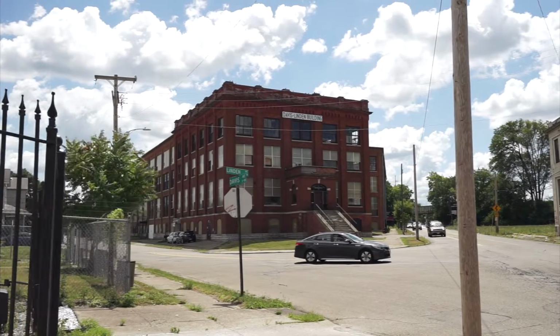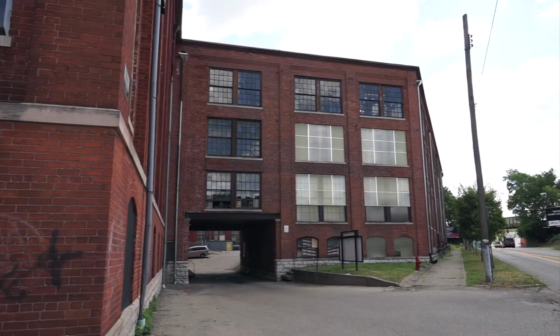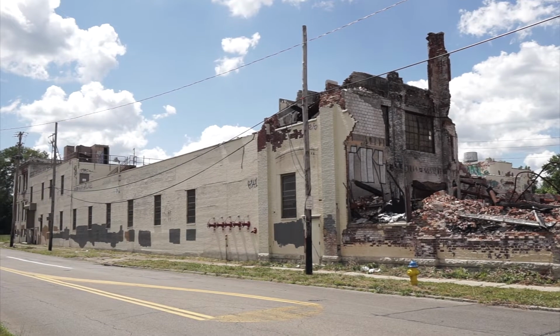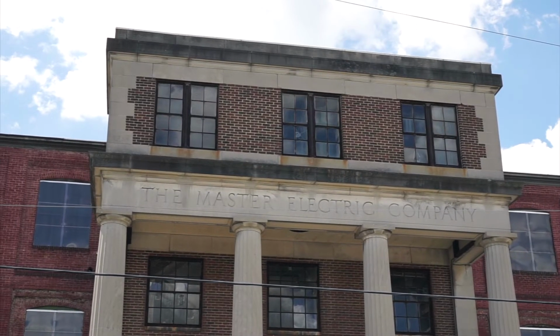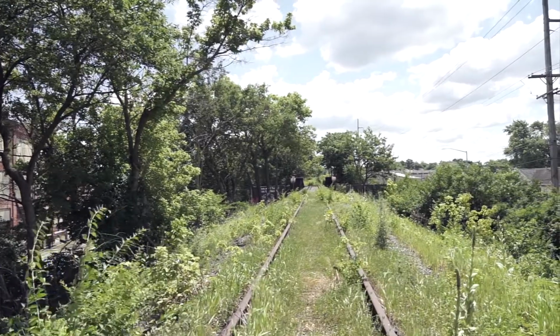So, what are we doing now? Well, we're gonna go take a look at the Davis-Linden building. We're gonna get up on the roof. I love roofs. And this is a very interesting corridor here. You look down this way, this is the old Hewitt soap factory. Master Electric around the corner, and this all follows the railroad tracks, which is the future flight line, or the corridor to connect a lot of East Dayton communities. So this is a little bit similar in genre to Front Street.